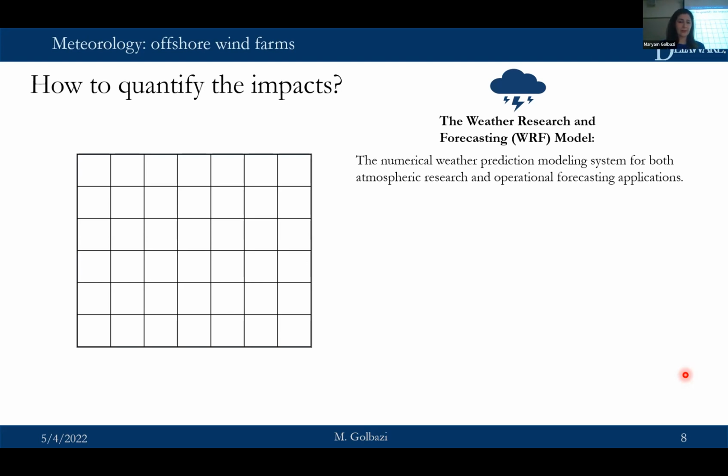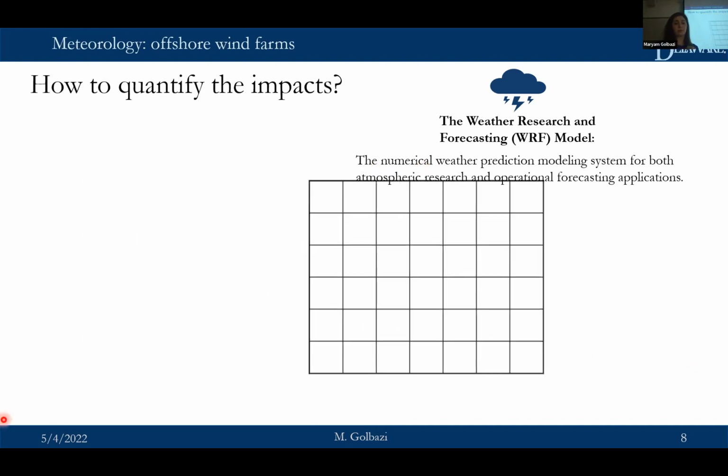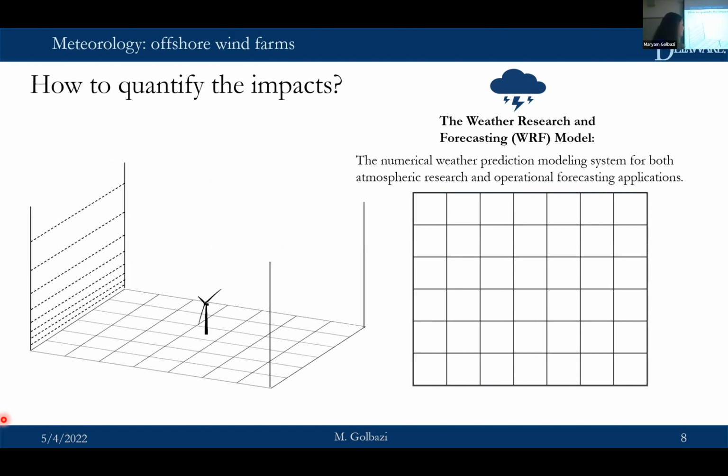So for this specific study, I have used the Weather Research and Forecasting model, the WRF model. It's been developed at the National Center for Atmospheric Research. The WRF model is actually a very complicated model, and basically it's used for both research and forecasting. So it's a 3D gridded model, right? The grid looks something like this here that you can see from the top. However, in 3D, it looks something like this. Basically, it's gridded in the horizontal, and it's important to know that there are also layers in the vertical. So when we place a turbine in a grid cell, for example, the turbine includes several vertical layers, but it is also within a horizontal grid cell.